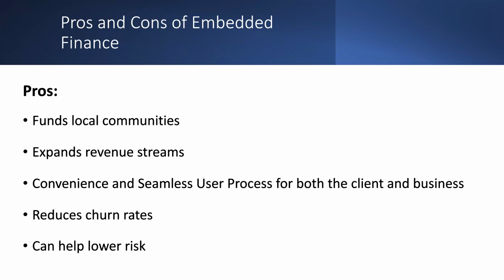All right, everyone, so now we're going to move on to the pros and cons of embedded finance. Starting with the pros, having access to the right financial tools is a must in modern society. It allows people to access the services they need and purchase products that they may not be able to afford in one lump sum payment. By offering bi-weekly, monthly, or other payment schemes, such microloans offer an important line of credit that encourages economic growth.